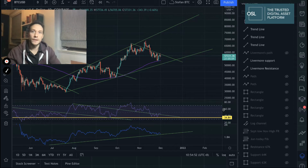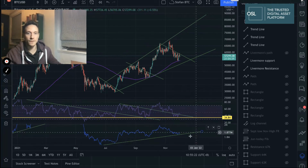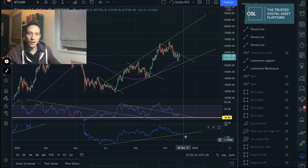Now, one thing that's really important to note as well is this indicator called the OBV, the on-balance volume. The on-balance volume essentially accumulates daily trading volumes. If the day ended up green, then the volume of that day is added to the OBV. If the day traded in the red, or we traded down on the day, then the trading volume for that day is taken away.